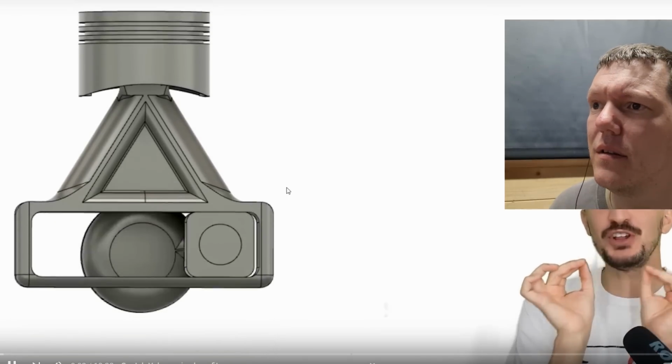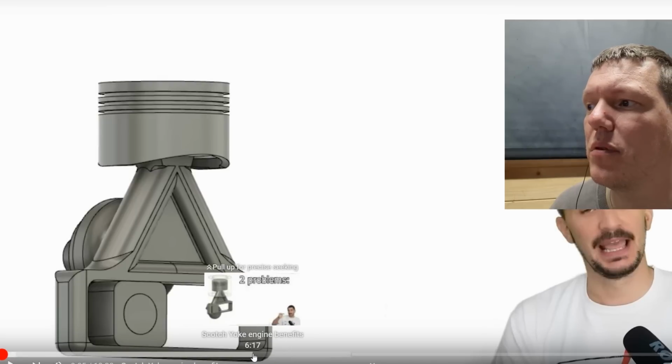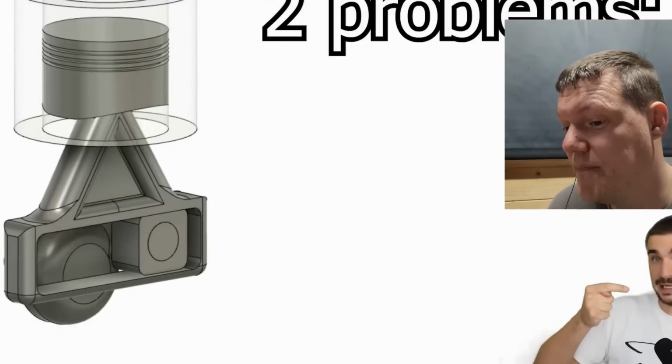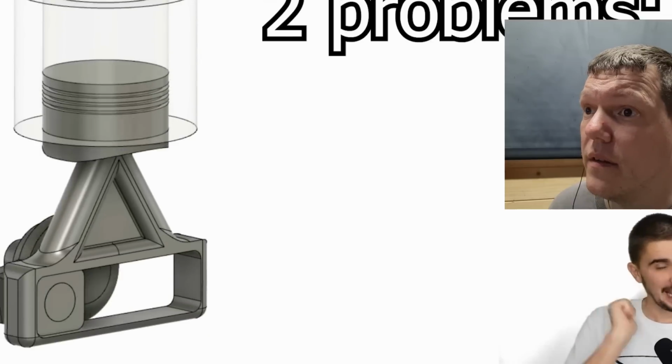Remember? This engine is better in every way than a conventional reciprocating piston engine. Oh, right. So now you've heard that. Let's hear the problems for the engine. And the culprit behind these two problems is... You guessed it, it's the rod. I told you, it's always the rod.